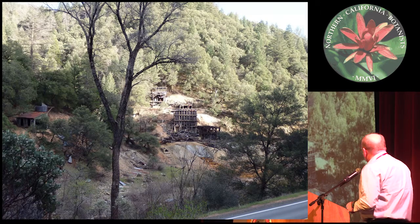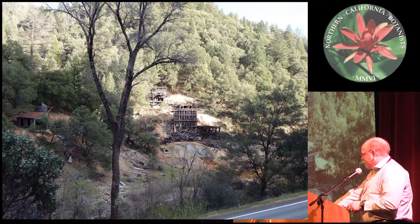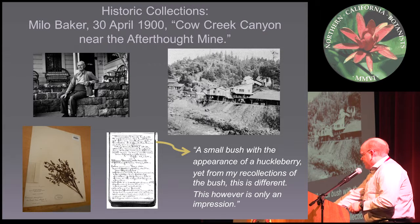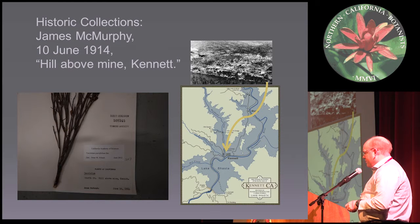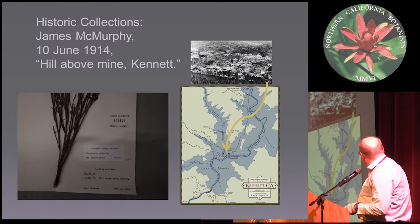So with that as a backdrop, the Shasta Huckleberry story starts up at a place called the Afterthought Mine, which is just a little bit east of Redding. And in 1900, Milo Baker discovered, or made what ended up being the first collection of the species. Another collection by James McMurphy ended up being the second one in the hill of Kennett, which is an old mining town, now in the waters of Shasta Lake.